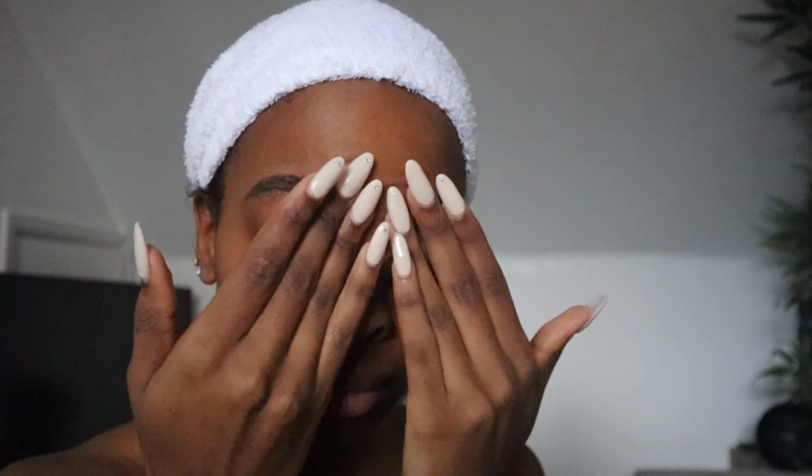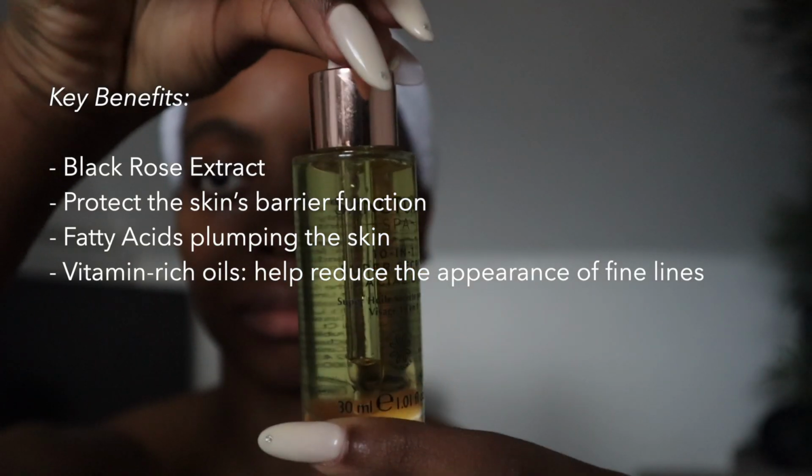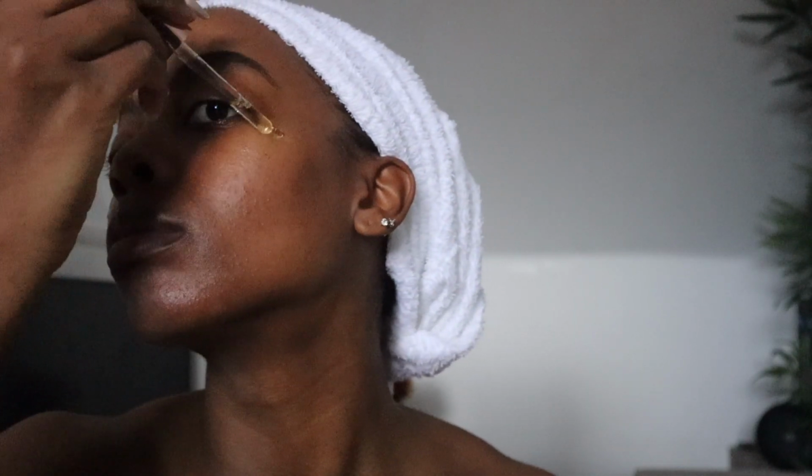Then finally, I'm going in with this new product from Sanctuary. This is like a 10-in-1 facial oil. Oh my gosh, this stuff is amazing. It smells so good. It does not leave your face looking greasy, and the hydration it provides, guys, this is an oil that should not be slept on. Honestly, this is probably a really great buy for me during this winter season, especially with wanting to keep my skin hydrated and glowy. And look at the glow on my skin. Yes, I really enjoyed using this product.